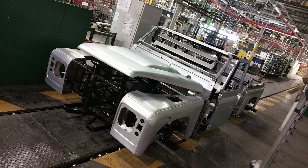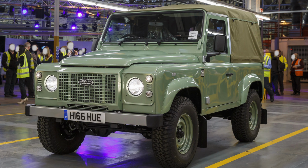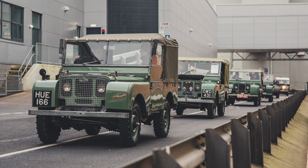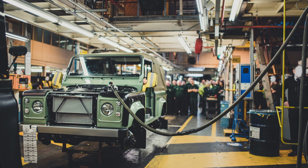And here we are, number 1, the last Defender ever made, we all know and love, a 90 Keswick green soft top sitting with the registration number H166 HUE in reference to the world's oldest Land Rover, the prototype Huey 166 from 1948. You choose if that counts or not, as if we're talking about production Defenders. The first one is JUE 477, now owned by Mr. Ineos himself. This last Defender has not been road registered and now never will be, according to current law.